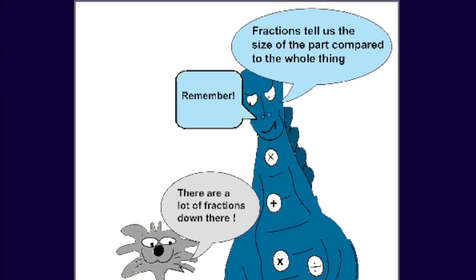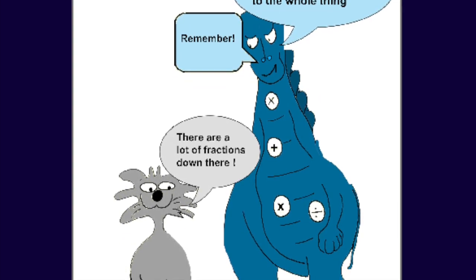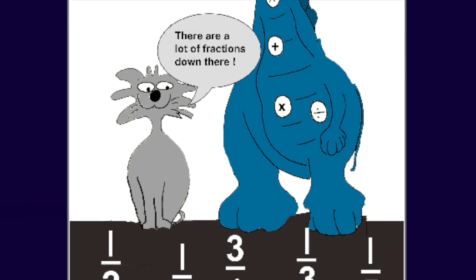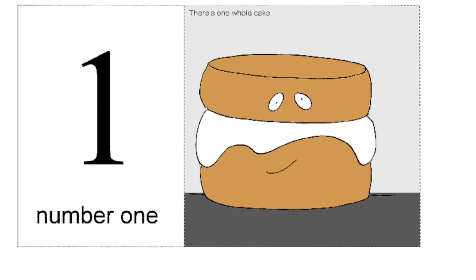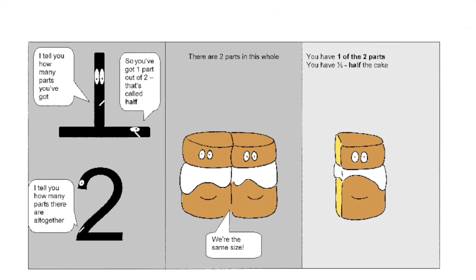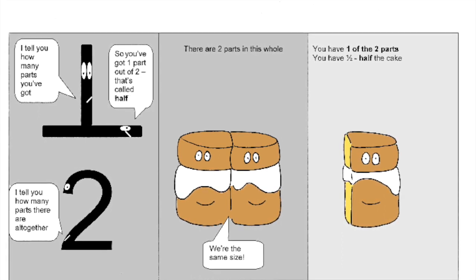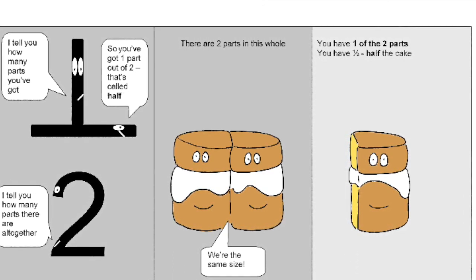2 of the characters that appear throughout the GIGIA Maths programme are Maths Magnifico, he's a kind of dinosaur character, and Cat. Here they are talking about fractions. Maths Magnifico is saying, fractions tell us the size of the part compared to the whole thing. There are a lot of fractions down there. There's 1 whole cake. I tell you how many parts you've got, and I tell you how many parts there are altogether. So you've got 1 part out of 2, and that's called half. There are 2 parts in this whole. We're the same size. You have one of the 2 parts. You have half the cake.